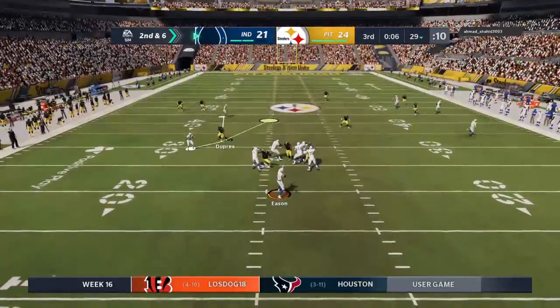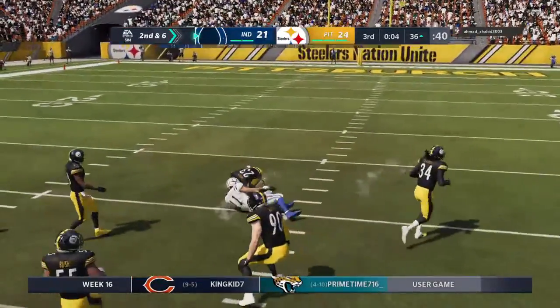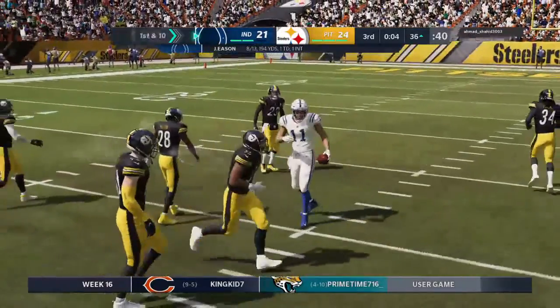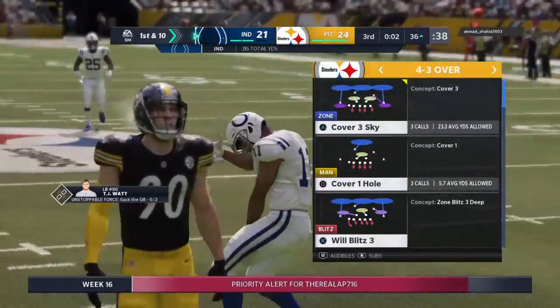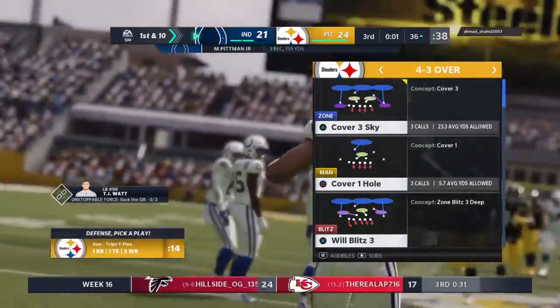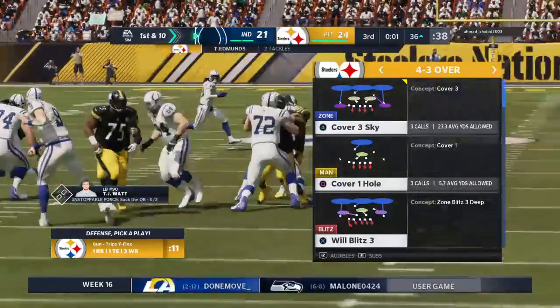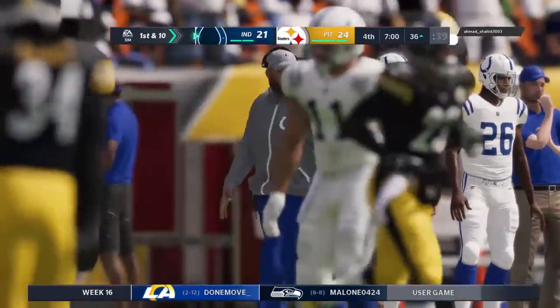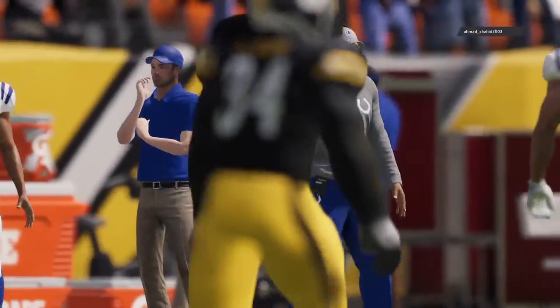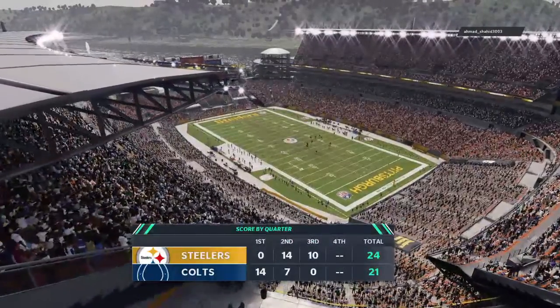Operating from the gun. Eason, he'll take a shot down. Oh, this is taken in. It's complete. And they'll get this well past midfield before being stopped just before the 35. Operating out of Steeler territory now. Here's 1st and 10 at the 36. 1 quarter remains here in Week 16.